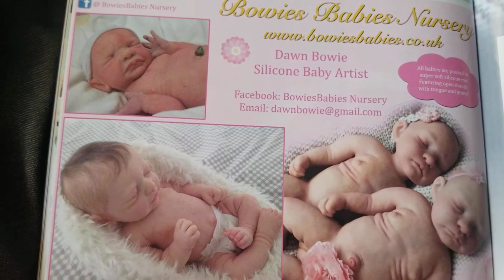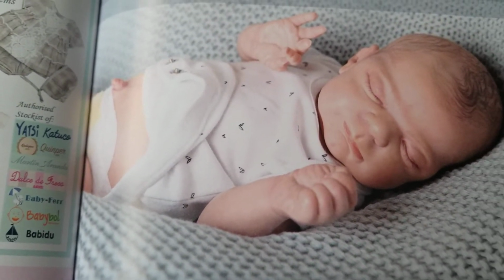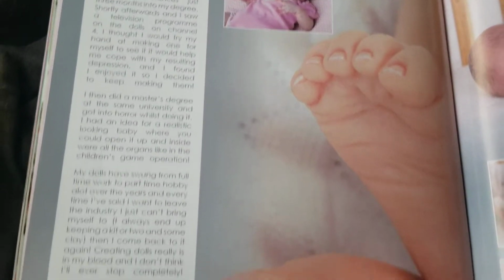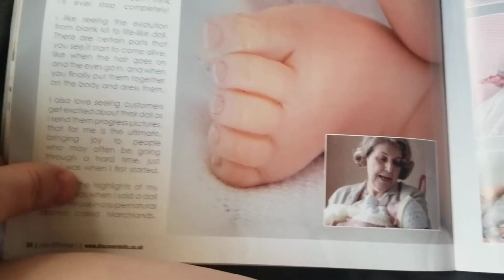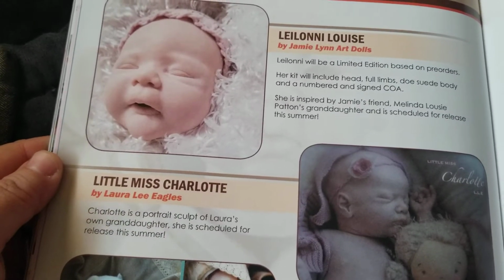Bowie's Babies Nursery. And it looks like these are all silicones. And Nostalgia by Naz. A nice long article showing close-ups of the feet. And it looks like someone enjoying their doll. And then the new kits that are coming out soon.